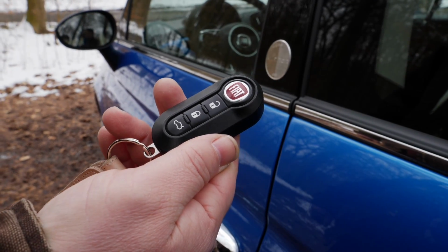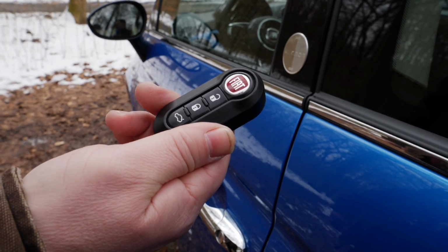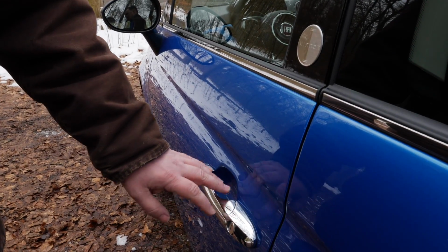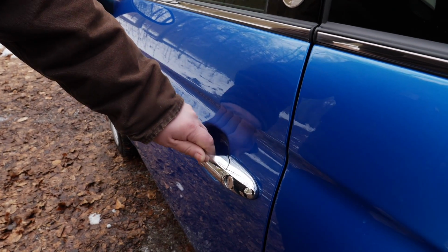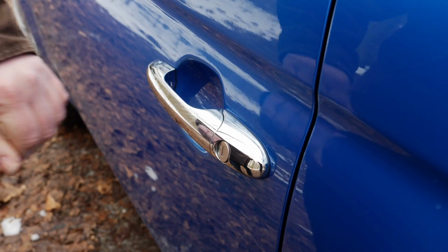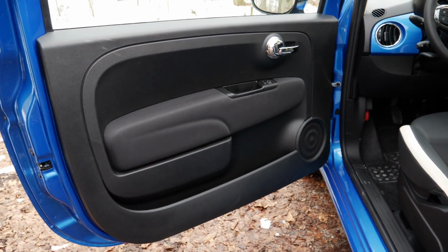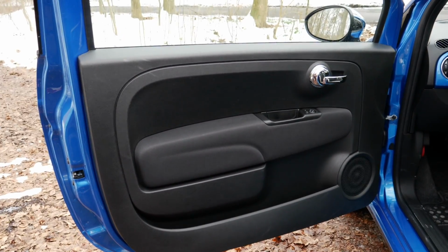So let's take a look inside. Start off with the key. It's obviously a pretty basic affair, but it's nice, it's inoffensive. And let's look at this door handle. I have to say, this is more chrome trim. It feels really good in the hand. It's nice and solid. And on a slightly less expensive car, I think that's a really good feature. Door opens in a very satisfying kind of a way.